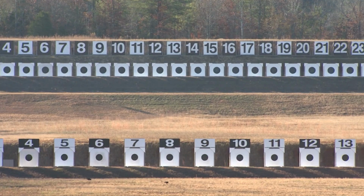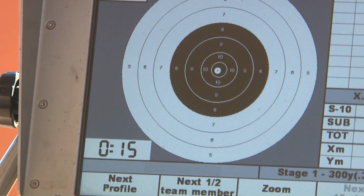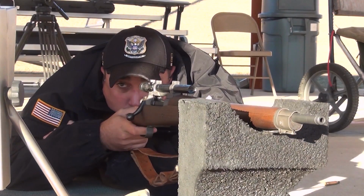Dead center hits earn them 10 points and an X. And these guys are making it look easy. Beautiful, Rob.